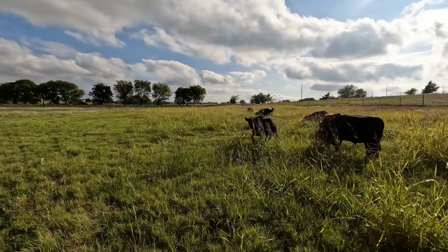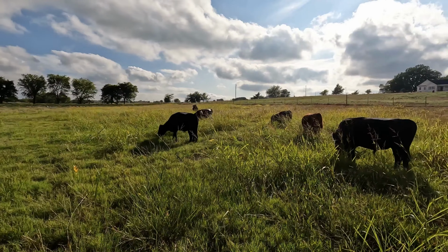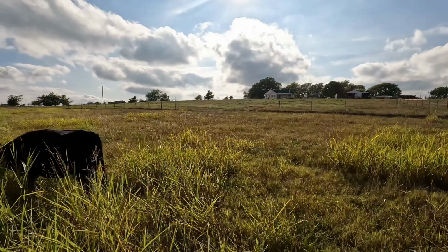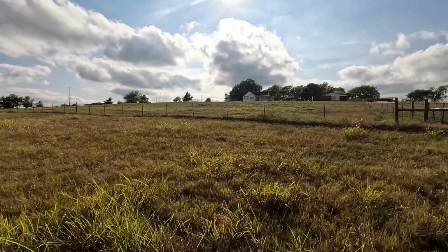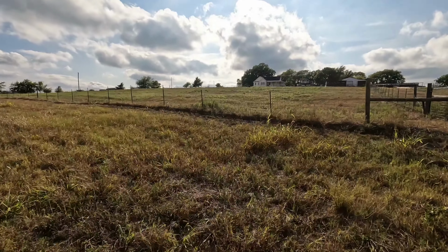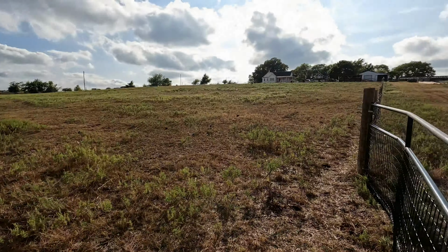Managing pastures is actively debated. Mob grazing, rotational grazing, you name it, there's opinions. We'll have to figure out what works best for us and do the best we can. Come on, cows!